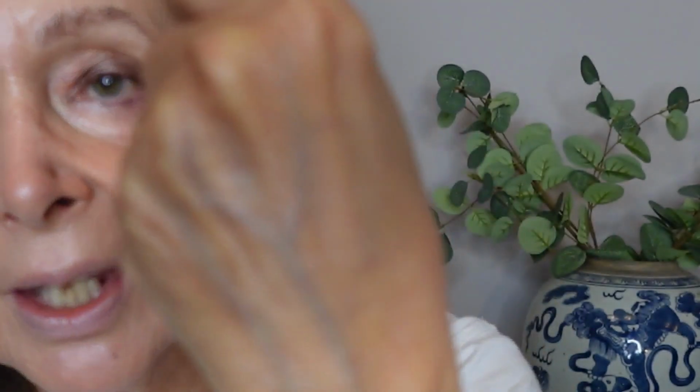Look at the gap here. In fact, let me zoom you in for a minute. Look, there's nothing there. My brows look exactly the same. Not impressed with that. Right, let's try once more. And actually, let me see if I can get some product onto my hand. There's nothing there, look. Well, that's unbelievable, isn't it?